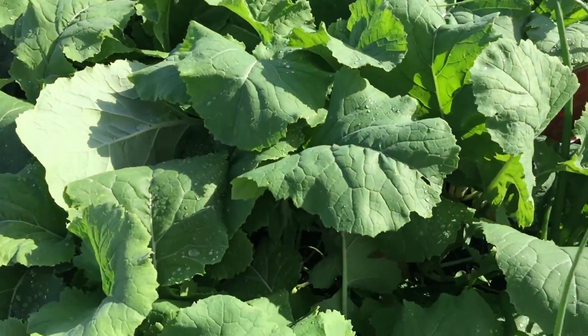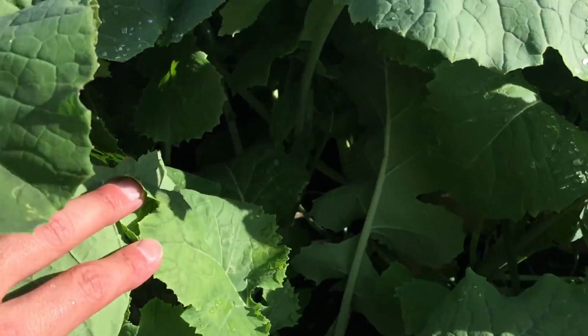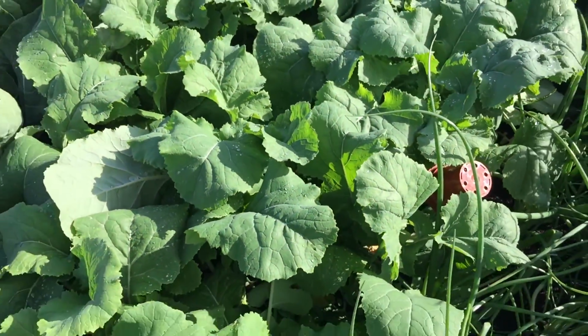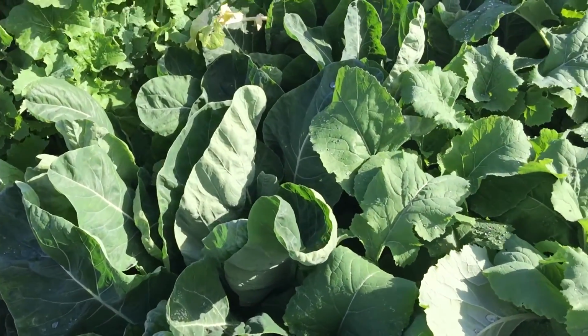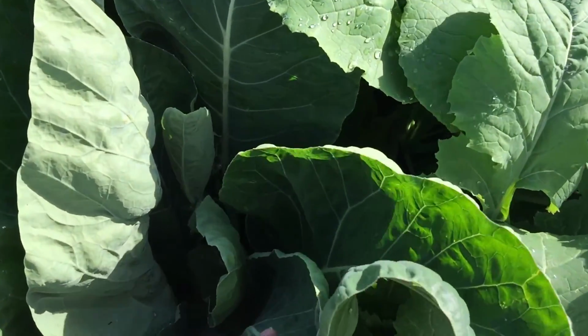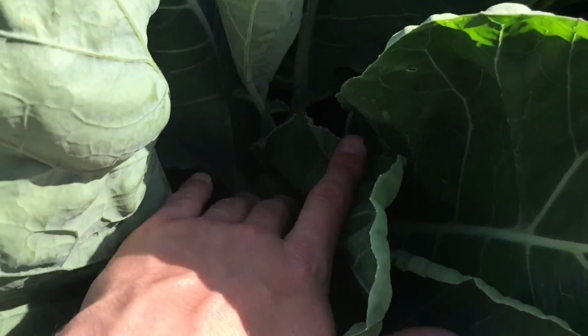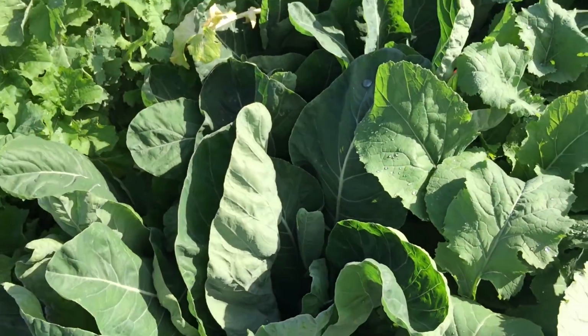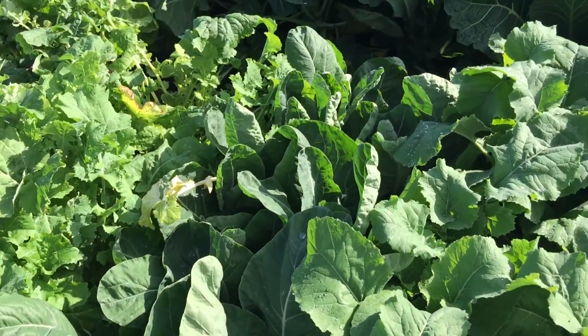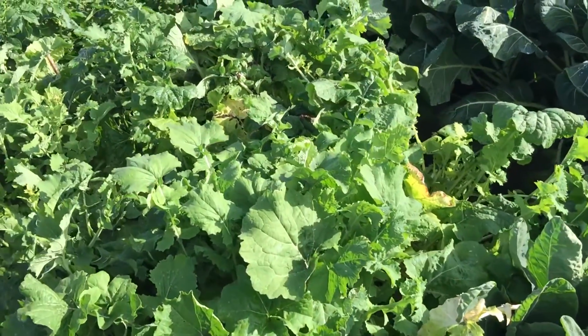Swede coming along very nicely. Nothing pretty much that we can say about that now. And next along, cauliflower. They're actually, if you can get right in, probably not. The lighting's a little bit crap, but yeah, they're coming along very nicely. We've got some purple cauliflower in the next bed, which I'll show you, which is a better one.